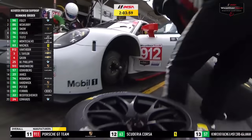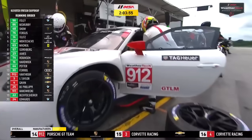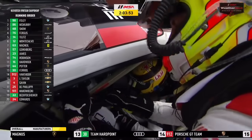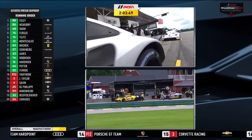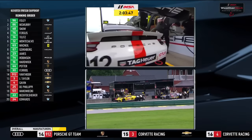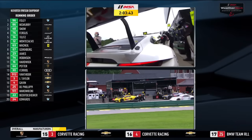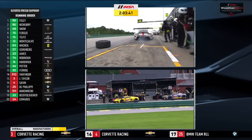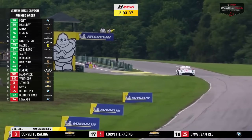Here come the pit stops. Let's go down to our VP Racing Fuel pit and paddock reporter, Shea Adam. Fuel and tires and a driver change for the 912 that came in from the lead. So Larry handing over to Earl Bamber taking over that car. As the 911 came in, just got a splash of fuel and went back out with fuel service for the 912. 911 is very grateful for this caution.